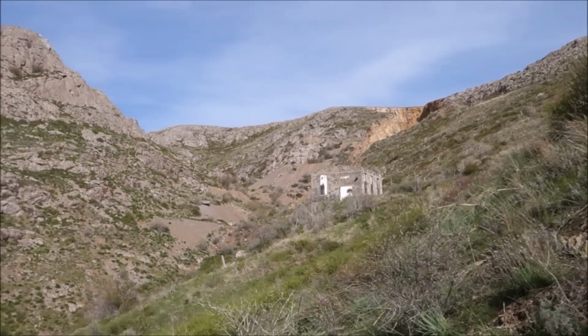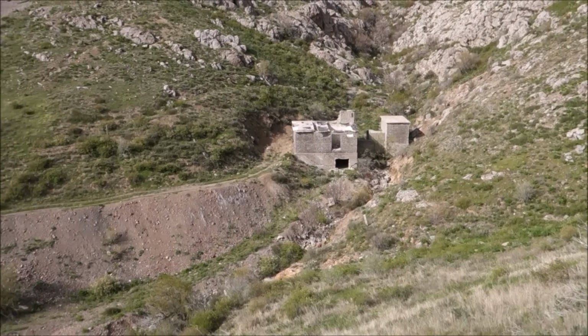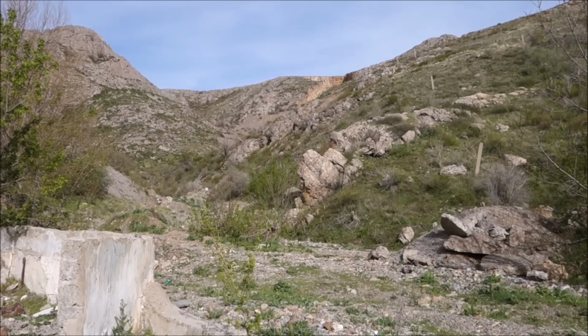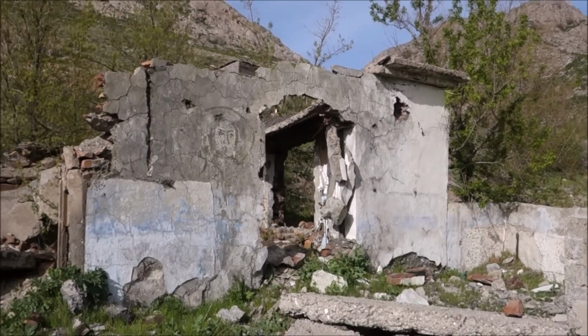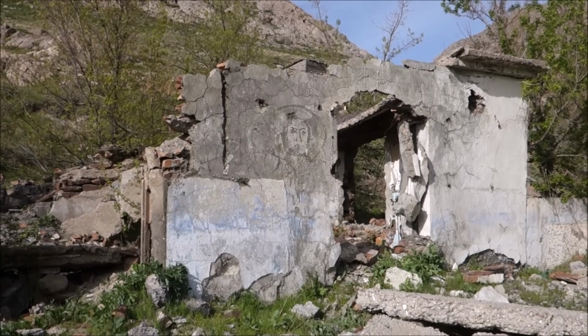Now I'm showing you some of the other stuff down below that you can see from where we were, and now I'm going to hike off to that one in the distance. Those surface workings I was referencing are up there. I thought I'd just show you some of the buildings down here real quickly. This one I thought was interesting. You see it has a face painted on it right there.